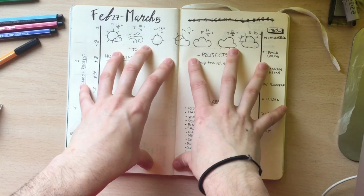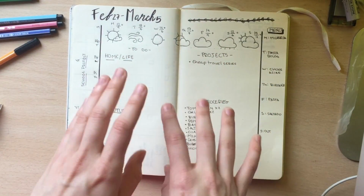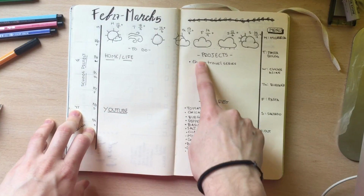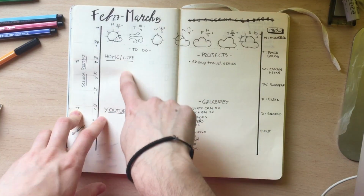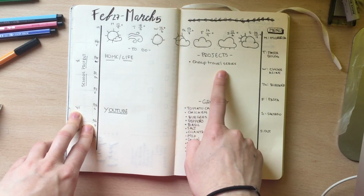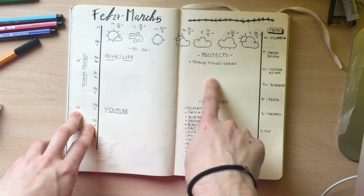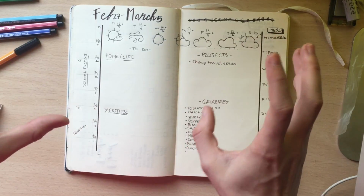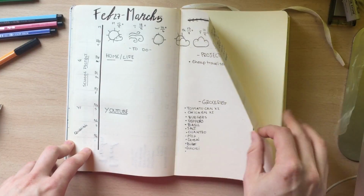I still don't like the whole week taking up 2 pages, so I'm probably going to change this up, but I have to finish filling this in, just general brain dump of what I want to get done this week, YouTube-wise, home-wise, and what I have to look up for the future. I'm working on a series that I think you guys are really gonna like. It's just cheap travel tips so that everyone can travel for like nothing.